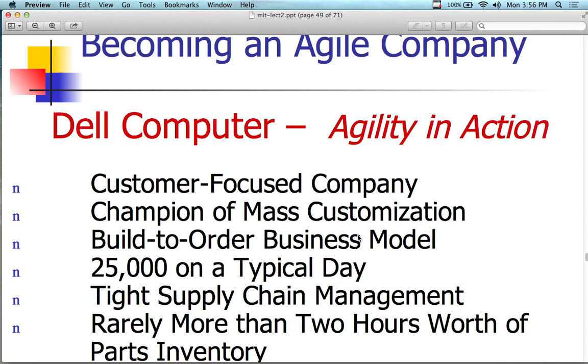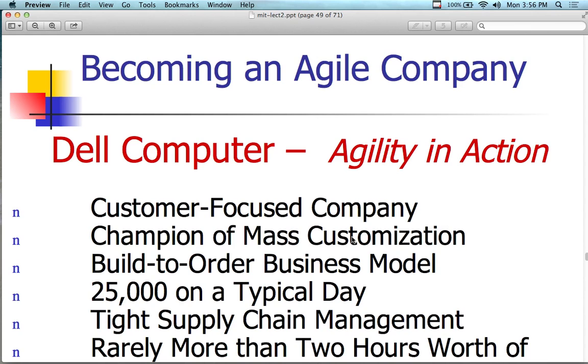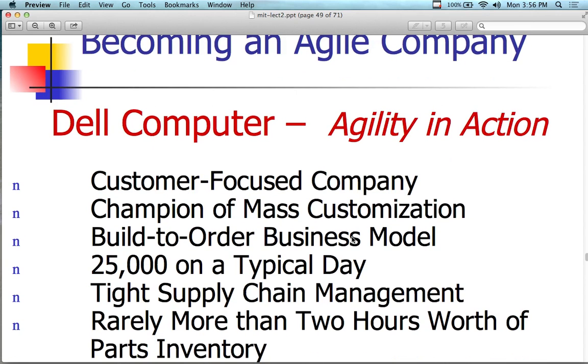25,000 on a typical day. Tight supply chain management. Rarely more than 2 hours worth of parts inventory. Yeah, if you're going to turn over large scale, you're not going to have inventory. Car manufacturers don't have inventory either. There are no lots sitting out there.